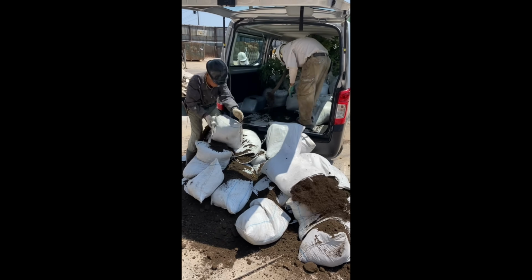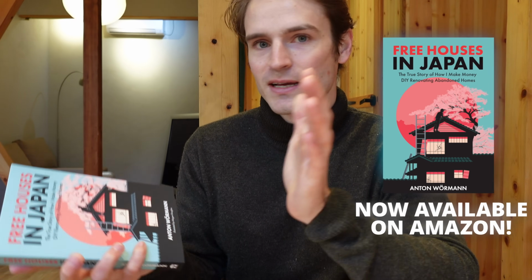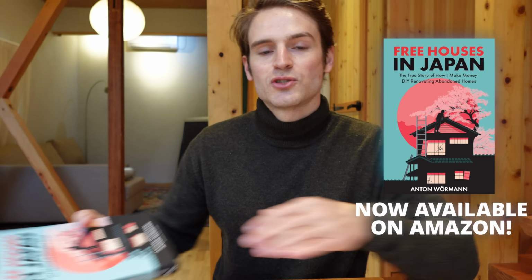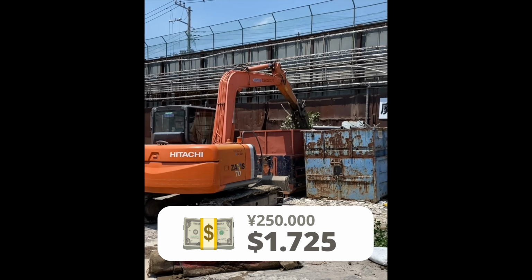My friend Paris introduced me to a great company in Kanagawa. At the end of my book, I introduce the same company again. They only charged me about 250,000 yen to take care of all the trash, sorting it meticulously and throwing it away for me. Even the butsudan, the altar on the second floor, they said some prayers and disposed of it. That was about 250,000 yen.